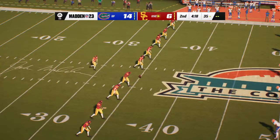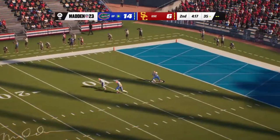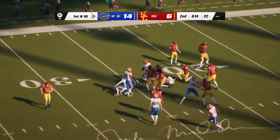So the lead trimmed down to 8 as here comes the kickoff, and it's away. This one fielded at the 5, and he returns this to the 22.